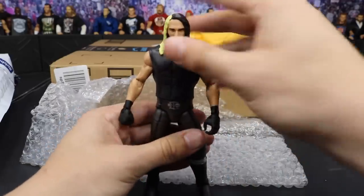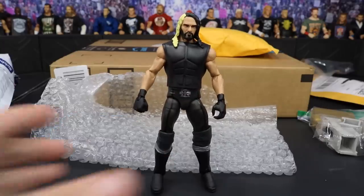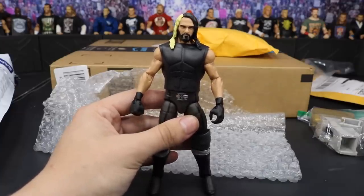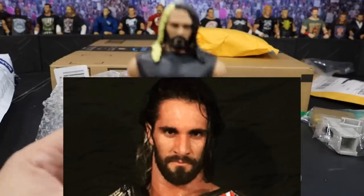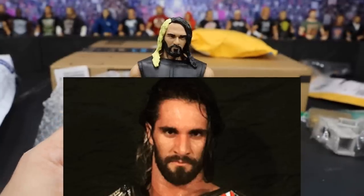This is probably one of his more rare Elites. I'd say this one and the Toys R Us exclusive cash-in Seth from WrestleMania 31. This figure has a ridiculously fantastic head scan. One of my favorite head scans Mattel's ever done, and a lot of people say that it doesn't look like Seth Rollins, but I'm gonna pull up a picture right here. You could see that, just look at that. It literally does capture that if you look right in here, just like Seth. And I like it a lot.